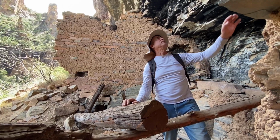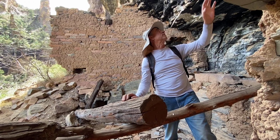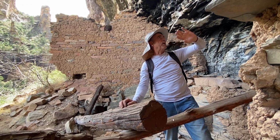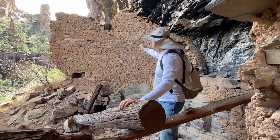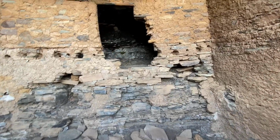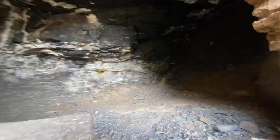It's neat how you see some of it's pounded with the palms. Some you still see the fingertips, and you see a distinct color change from the brown to a golden mud. Oh, that's a nice looking wall, and a layer of stones. That's cool. Here's a top bunk over here. Actually, it's probably some kind of storage area.